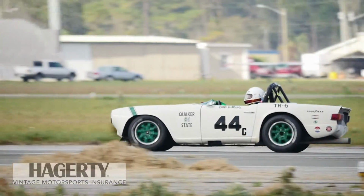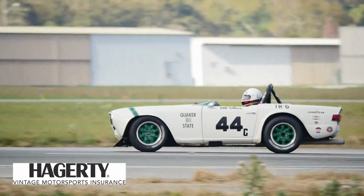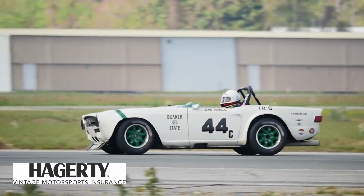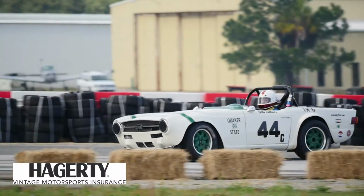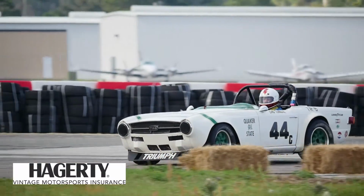My name is Bill Warner, and we're here at the Amelia River Golf Club. Racing has returned now to Fernandina after 40 years, and there's more enthusiasm. The crowds are out today. It's a wonderful event, and it has nothing more to do but to grow.